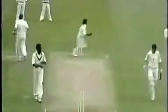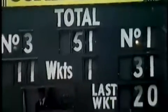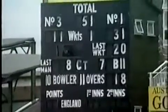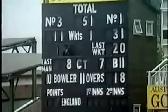So the 50 comes up for England. It might seem to have taken a little time, but in fact it's coming up at the start of the 19th over. And in terms of runs per over, it's quite a fair start that England have made.